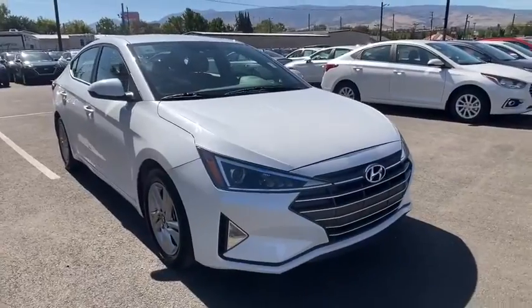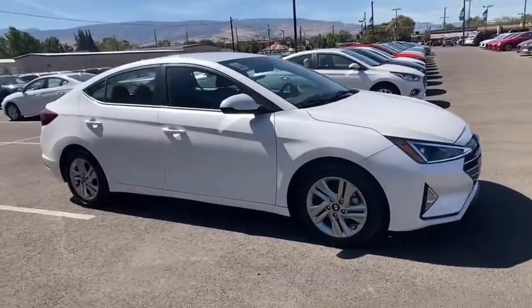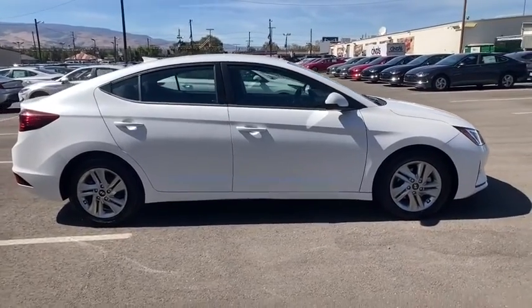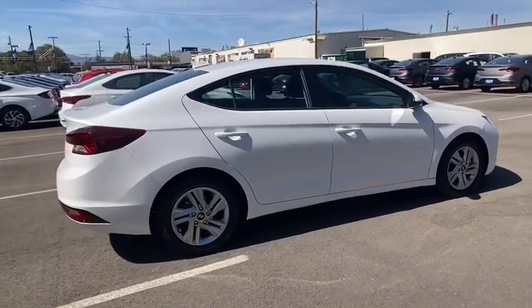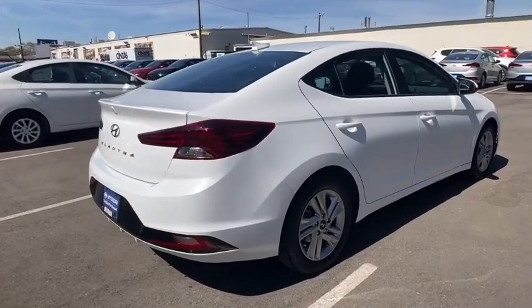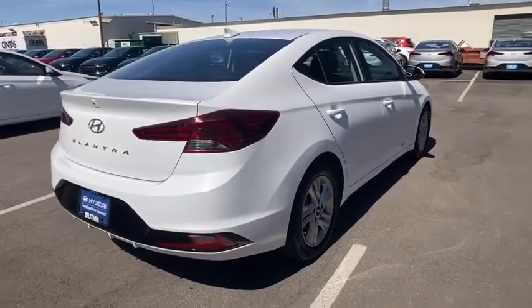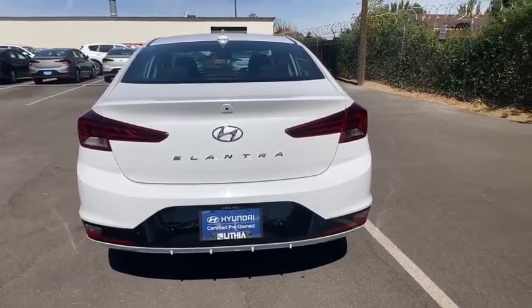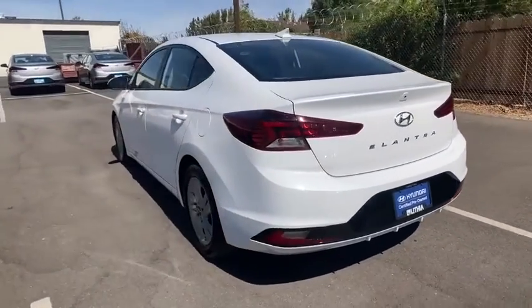We are pleased to show you the 2020 Hyundai Elantra. The Elantra boasts the most interior room in its class and gets an exceptional 35 mpg. With its luxurious standard features, the Elantra is an easy choice. This vehicle has less than 10,000 miles. Here are some of this vehicle's great options.